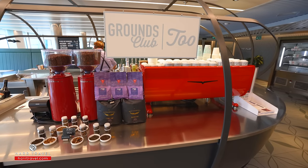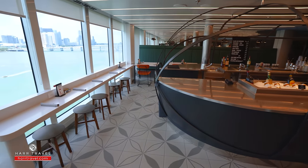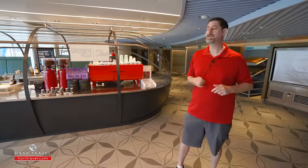Now we've started off right here at the Grounds Club 2. So this is the second of the coffee shops here on board. Get to the other one, we get down a little bit lower. Now this does come at an additional cost, but what you're finding is truly premium coffee options offered from Intelligentsia.